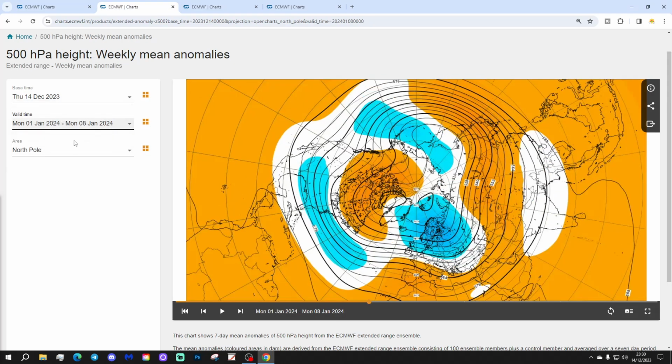Could it? 500 millibar heights look like this. So again, below average heights, I should say, transferring more towards north and northeast Europe, above average heights towards the south of Greenland, but more on the Canadian side. Lots of cold pattern for America, by the way. That trough of low pressure into the east part of America, so I reckon that could force cold air down into the eastern part of the States.